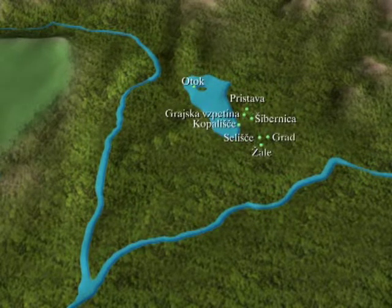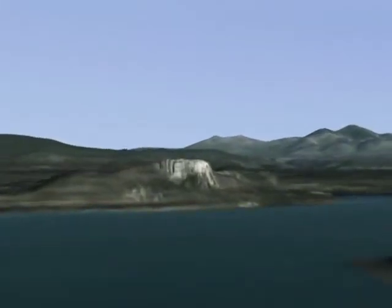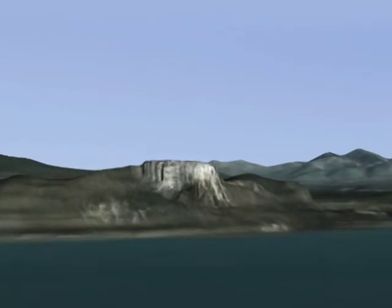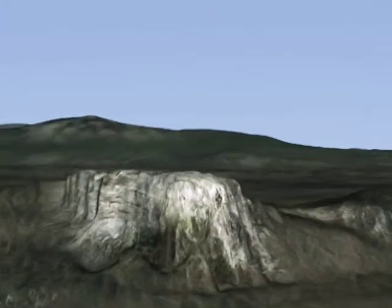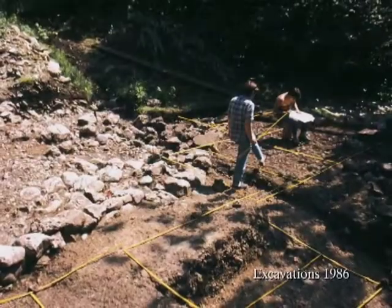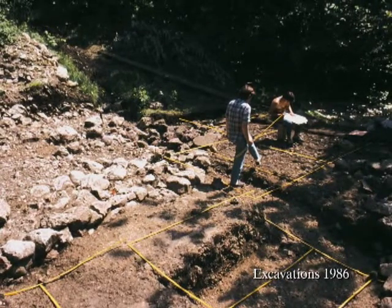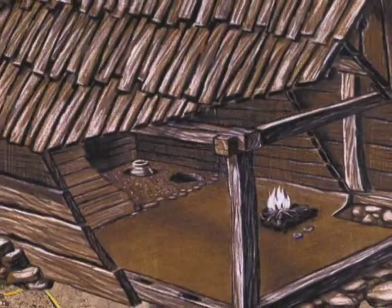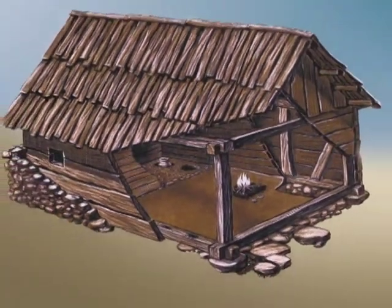Its dominant position and natural protective features made the castle height very suitable for settlement. At the beginning of the Iron Age, around 800 BC, it became the settlement center for the entire Bled region and remained so until the arrival of the Romans. The ruins of a house rebuilt several times were discovered on the northern slope of the hill, representing one of the many wooden cabins of the Iron Age settlement.